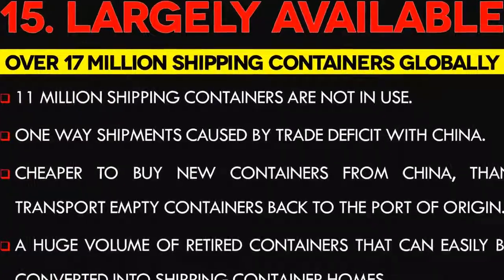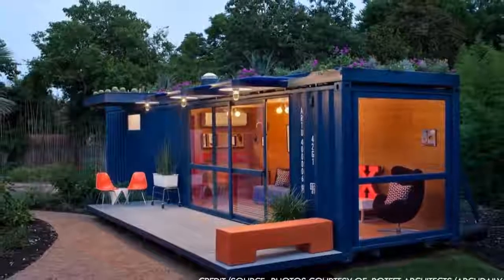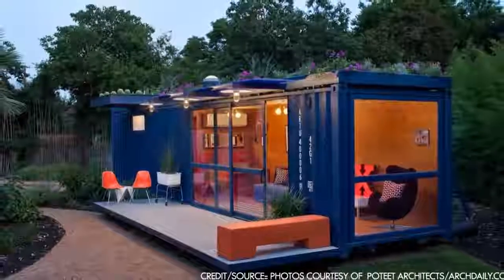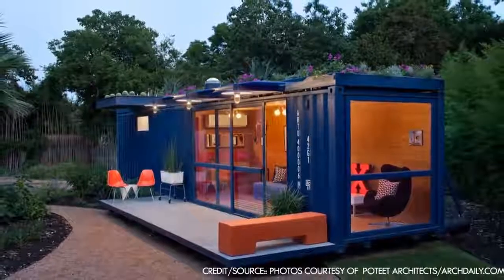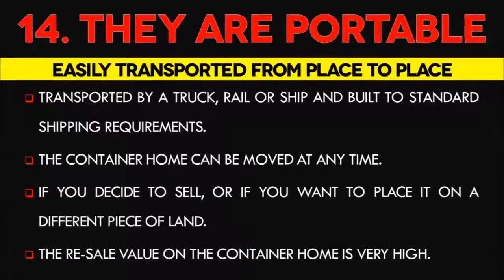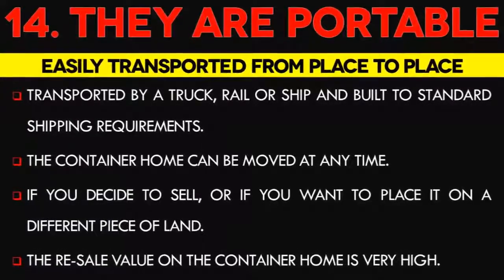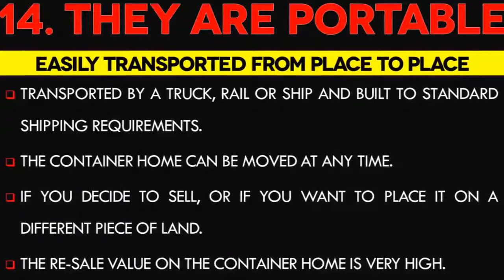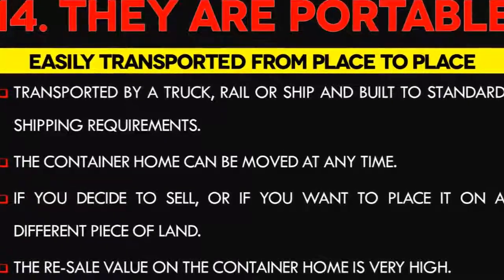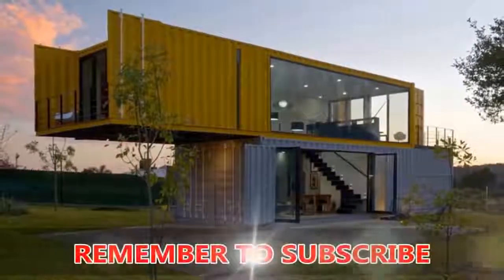Number 14. Container homes are portable. Shipping containers are easily transported from place to place by a truck, rail or ship since they already are built to standard shipping requirements. They are all 8 foot wide and vary in lengths from 8 to 56 feet. They range from 8 feet to 9 feet in height. Acquiring a module and having it shipped to a residential location for home building is not a problem. The container home can be moved at any time.